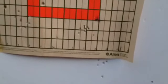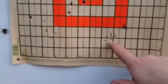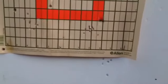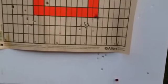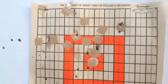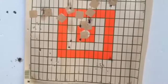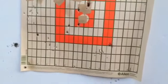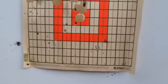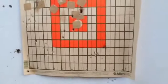Okay, there's the 5-shot group. One flyer. I gotta get out here with some decent targets, but thus far, that group right there, which was the Blazer stuff, certainly the best, and I'm not surprised at all about that. I like Blazer, I've always had good luck with Blazer. I've never really bought Federal. I don't know why, I just haven't. Always bought Winchester or CCI.